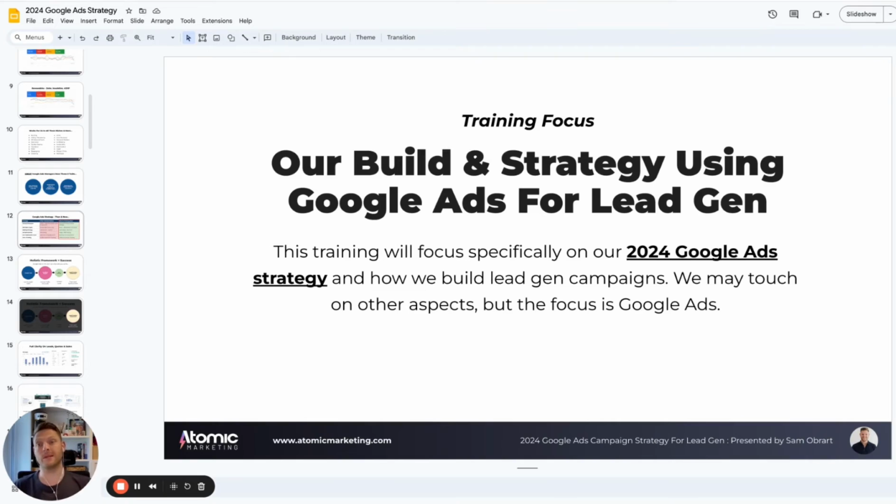This is what we've been using for probably the past year and now well into 2024 as well, and we're still having amazing success with it. We may touch on other aspects within this training, but it's primarily going to focus on the Google Ads side of things. So you may need to fill in the gaps, and it's really not going to be too much on the basics. It's really just going to be the fundamentals of what we do within Google Ads.